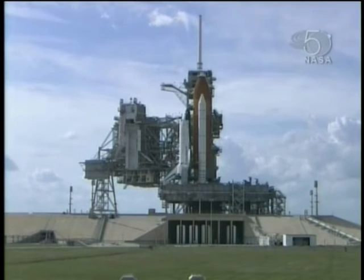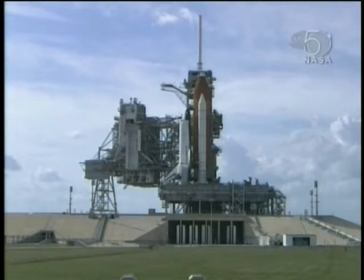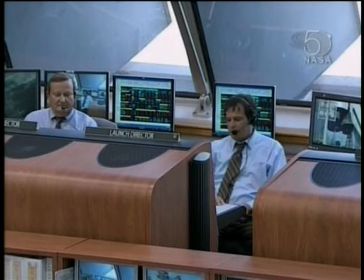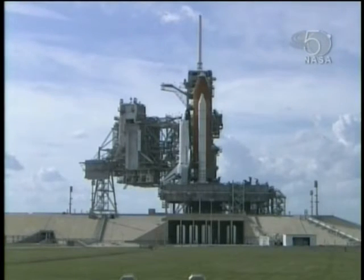We're looking forward to a great flight and coming back to see our families in 2 weeks. I know it's been a hard road for them, especially with the slip, but it looks like today's a good day and we're ready to go fly. Okay, very good. And again, best of luck up there. NTD, Launch Director. Go ahead. Okay, you are clear to resume the count and launch Atlantis.